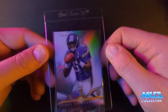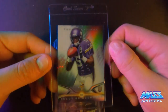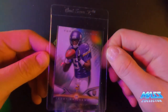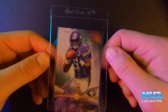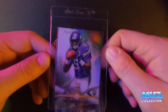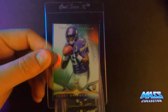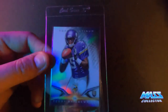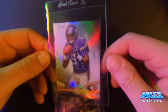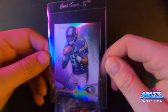I started buying a lot of Deion Sanders cards about a year ago, just because the guy is just a phenomenal athlete. Personality is there, you know, charisma and everything. And he's a TV personality on top of it. He'll never go away. So that's why I've been buying a lot of Deion Sanders baseball and football.